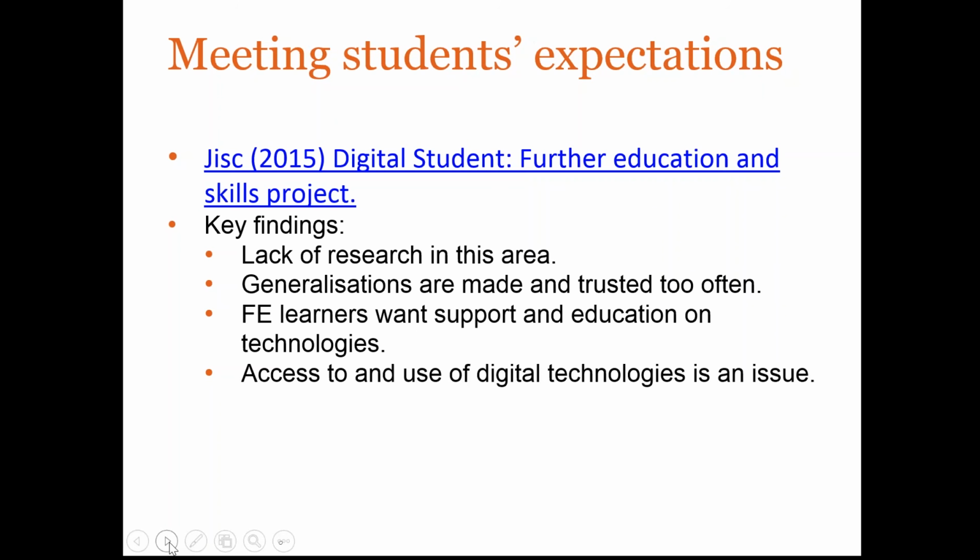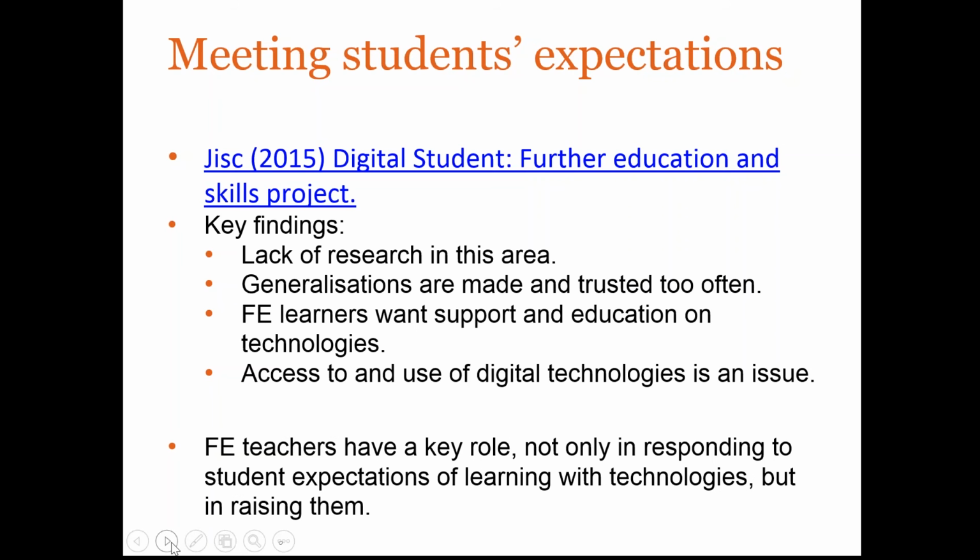And this is great for us as a sector, and to me it's a massive wake-up call that we can't simply have technologies and keep saying that we're responding to what students expect us to have. We need to think about it in a completely different way and say we should have them because we should be the experts to teach students how to use them. Okay.